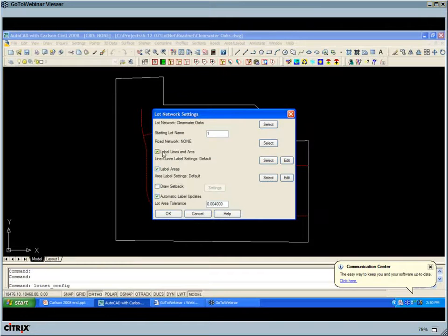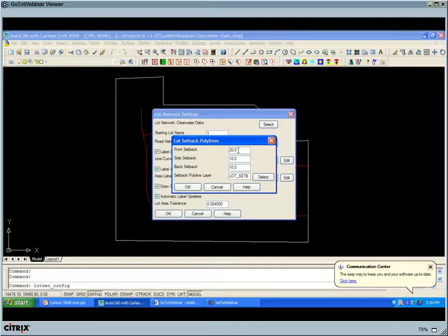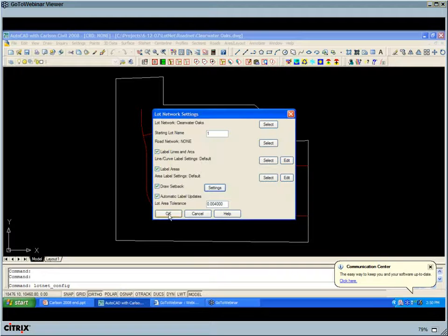Inside here, I'm going to go ahead and have it label my line work and arcs. Go ahead and label my areas. I'm going to set up my setbacks. My setbacks will be 20 feet from the front, 10 from the side, and 10 from the back. All right, I'll just go ahead and hit OK.